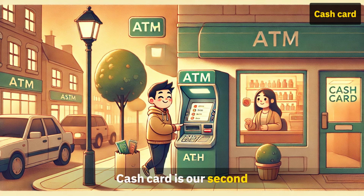Cash card is our second important word. A cash card is typically a card linked directly to your bank account that you use for everyday transactions and for withdrawing money. In some places, people simply call it a debit card. This card allows you to access the cash in your account whenever you need it, whether you are paying at a store or getting money from an ATM.